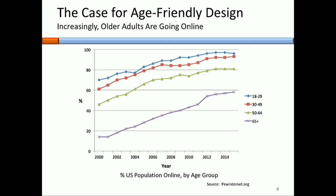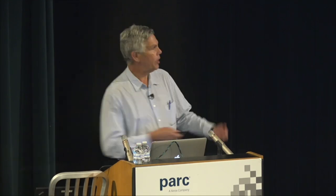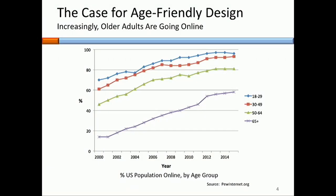Now, there are two reasons for that. Obviously, one reason is that more and more people who are in this age group move into this one when they turn 65. And the other is that it's becoming less and less possible to avoid using technology.